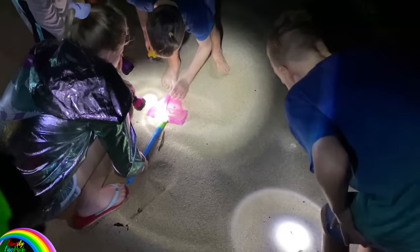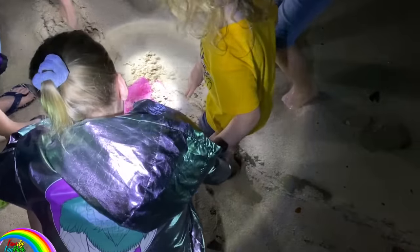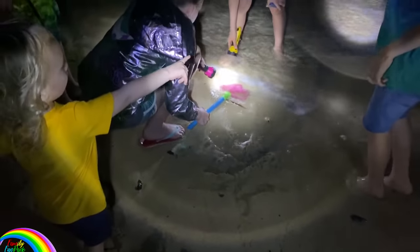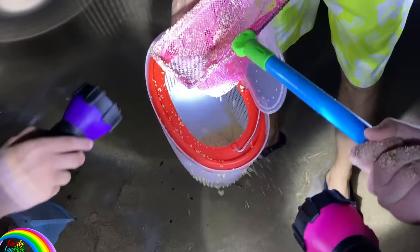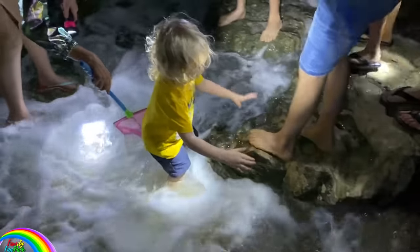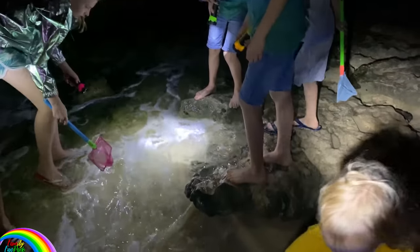Oh, a big rock. We found their first crab. We need a bucket. Where's the bucket? David, let's go. Oh, no. Look out! Gotta wash it away. Look out! There's the crab down there. No! Oh! That was a big wave.